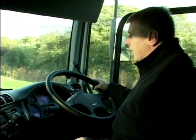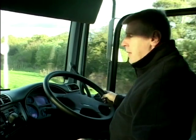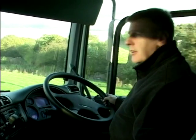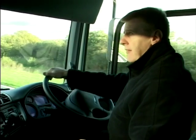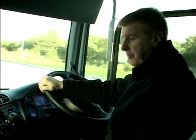Braking on the vehicle is excellent, must admit, first class. Can't complain at it. You can't complain at all. It's got ASR, ABS and EBS as standard, so it's electronic braking as well, and that's also linked to the trailer, so you have a very, very safe, or as safe as you possibly can make, tractor and trailer combination.